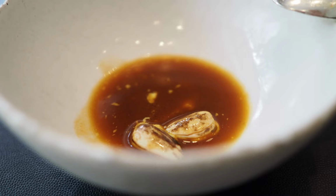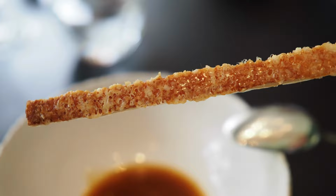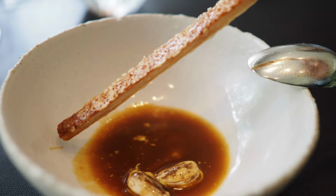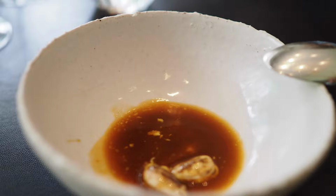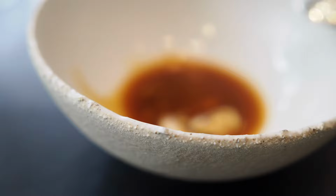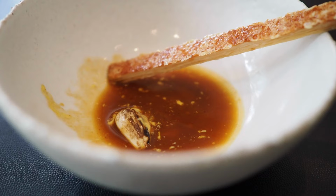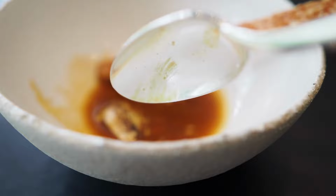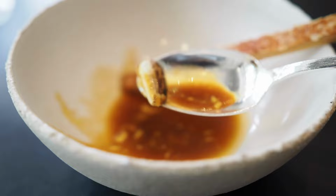It's fresh almonds, and then they grilled it. Looks like cheese. Cheese and French pastry. It tastes like raw pili nuts.